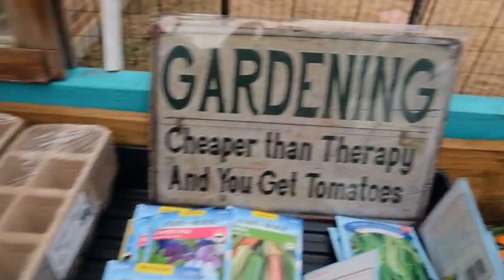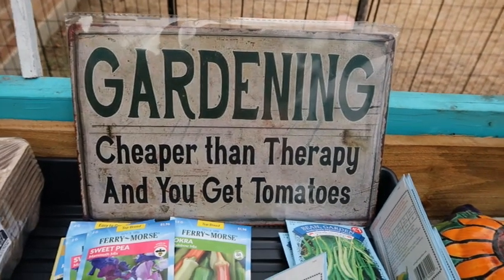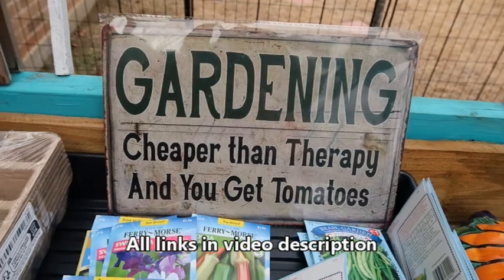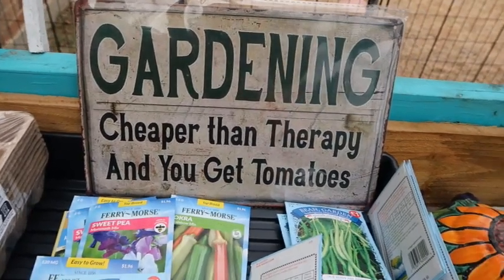And while I was out there, of course, I had to go get a sign that will probably go up on this side of the garden over here where the greenhouse is. Of course, you know, it is cheaper than therapy.